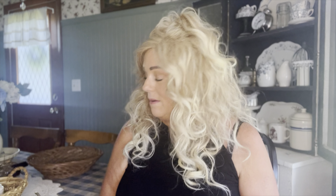So there were lots of goodies. The store wasn't crowded today. I think a lot of people stayed in from the heat. But anyway, let's get into the haul.